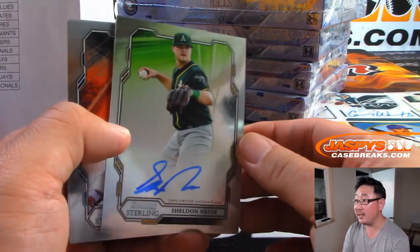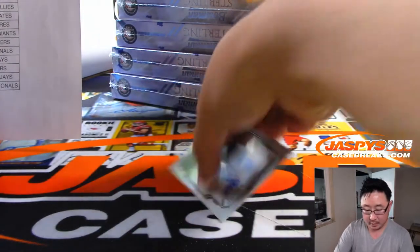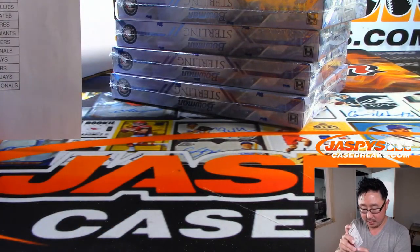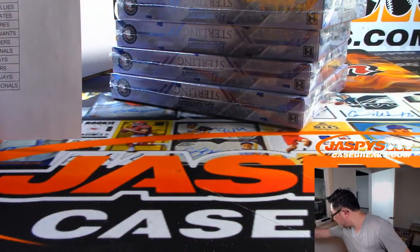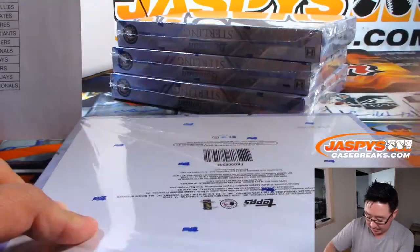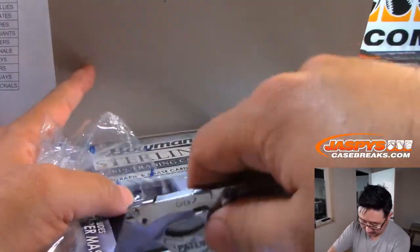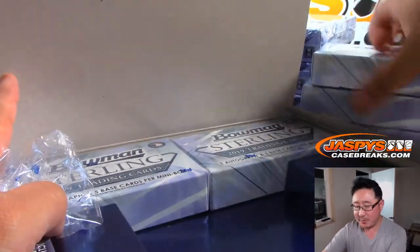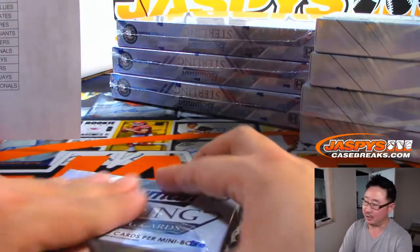And we got Sheldon Yusey for the Oakland A's. That will be for Chris Freeze, who got the A's in a team random on the board. Next box, Unparalleled, coming up after this, after 4 more boxes. I need to bring my Baseball America prospect handbook while we're breaking these Sterlings, to give you some additional information on these guys.